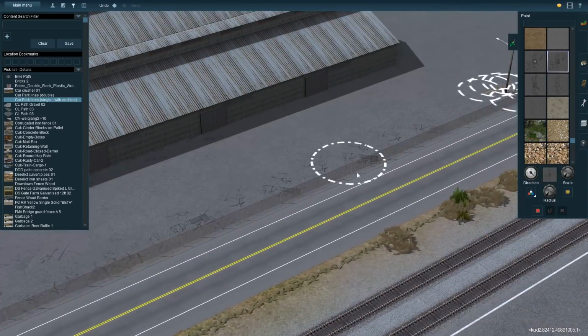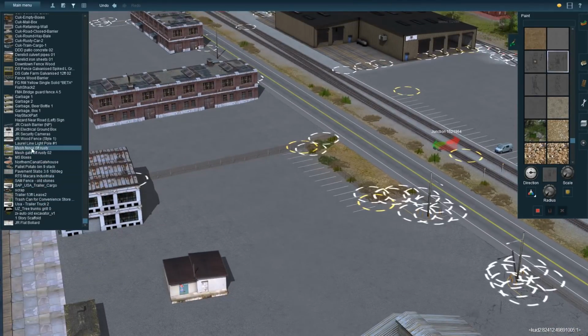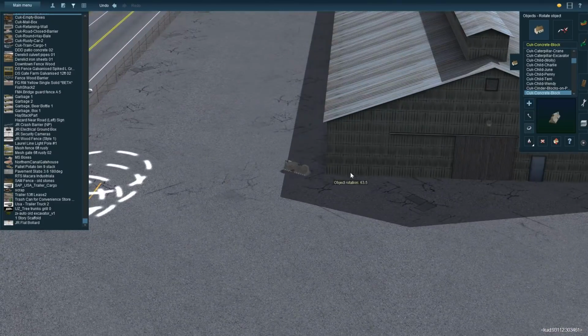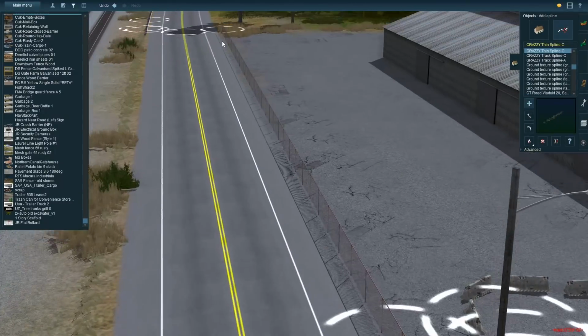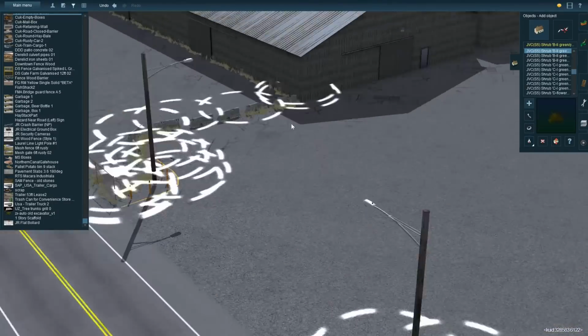So when I was doing this section, I kind of had that in mind, and you'll see it in a moment as I add some of these cracks into the asphalt. And I'm actually going to start using some of these grassy trackside splines. We'll get to that in a minute. Here we go. This is starting it. So this is how I begin to develop it.